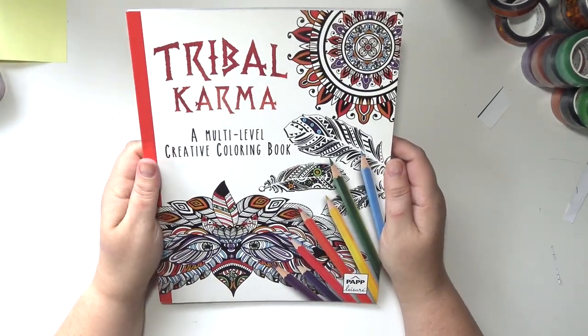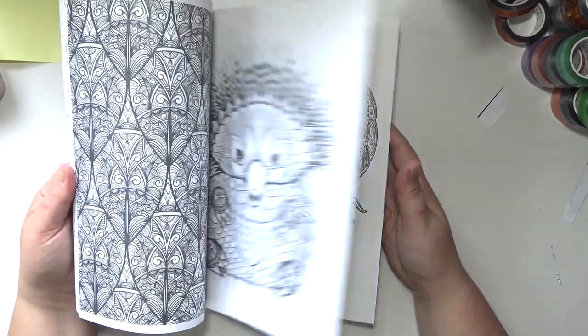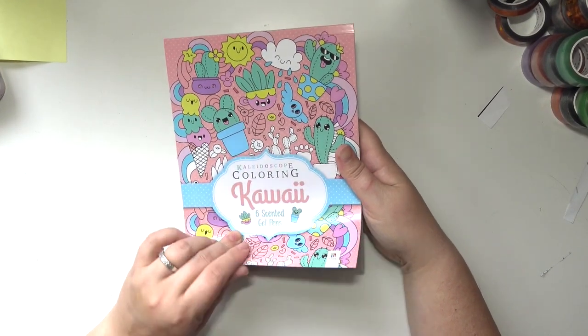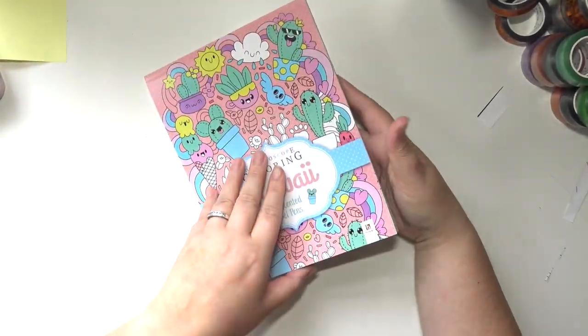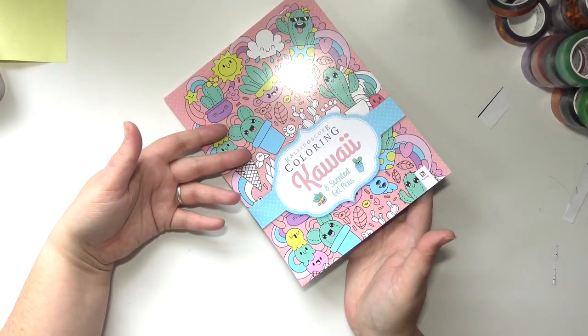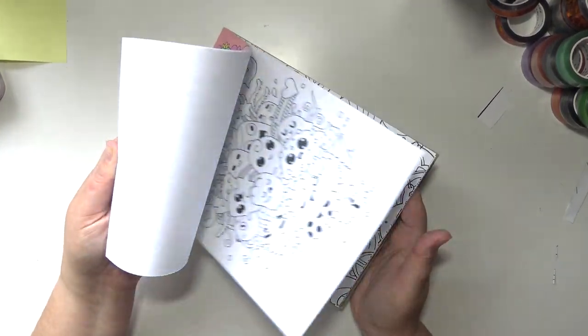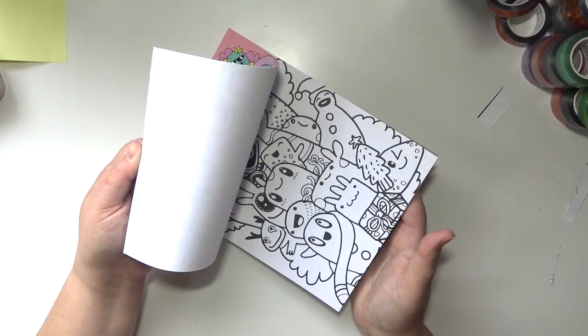This is Tribal Karma by Pap Leisure, I guess. That's going to go in the use it up pile. Okay, now I have Kaleidoscope Coloring Kawaii. This is my second one of this. I had two of these. I finished one already. So, again, another duplicate. I'm a little overwhelmed. But it's okay. It's all right.